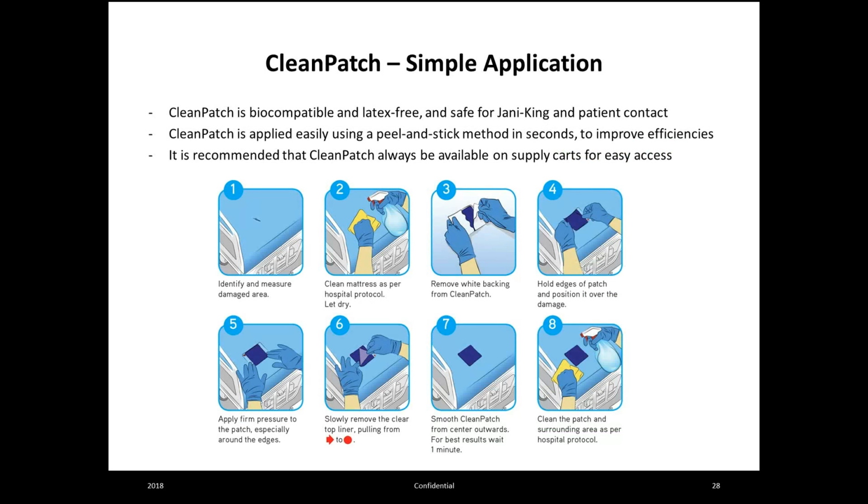So moving to simple application, the beautiful thing about the CleanPatch technology is that it's very easy to apply, and it's absolutely safe for handling by JaniKing as well as patients. So I often joke that if you can put a Band-Aid on a finger when you have a cut, you can put a CleanPatch on a mattress when there's a rip. So it is a peel and stick mechanism and very, very simple to apply. Now, we would obviously recommend that CleanPatch in all three sizes be available on supply carts for JaniKing, or be available close to the JaniKing franchise locations at all times for easy access.